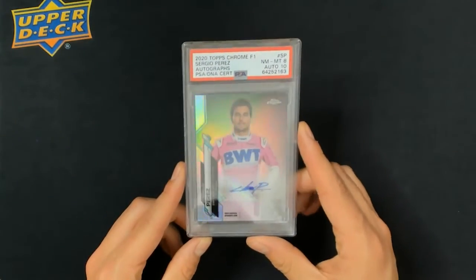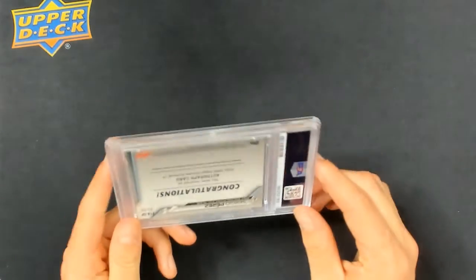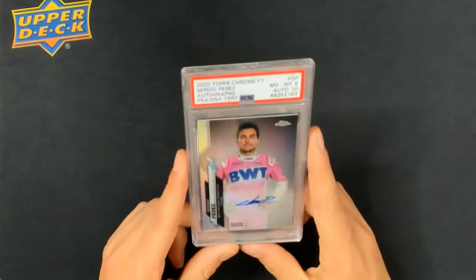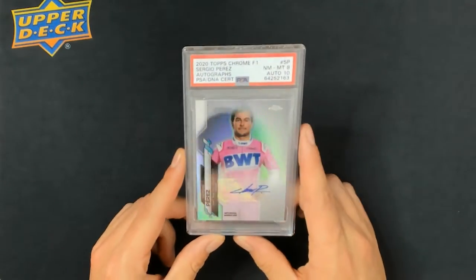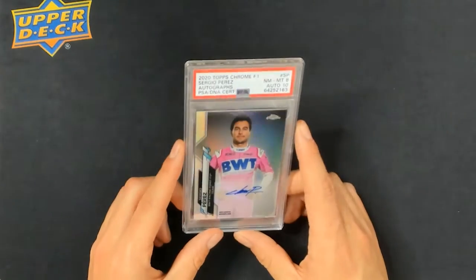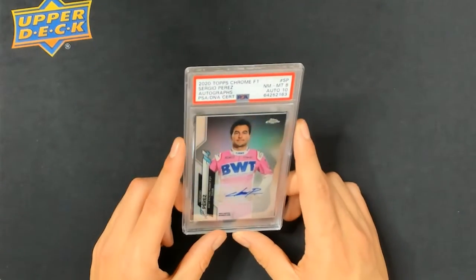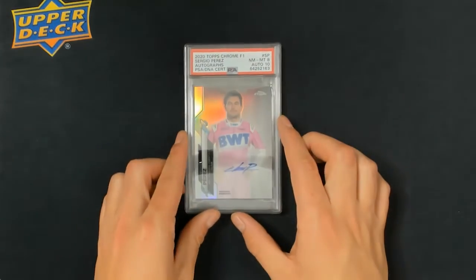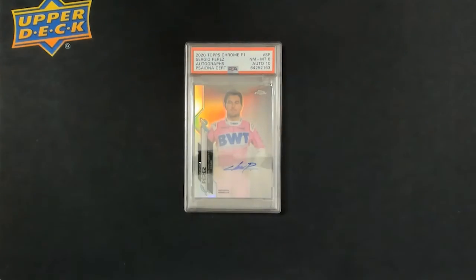And then personally, my favorite autograph one that I do have is this Sergio Perez right here. This one's numbered out of 99. This is the highest graded Sergio Perez autograph card from this set. I think in 10 years' time, these are going to be very sought after. I decided to pick up Sergio Perez because this one was doing about 700, 800, and he is actually the most accomplished Mexican driver of all time. People in America love him, and of course Mexico loves him.